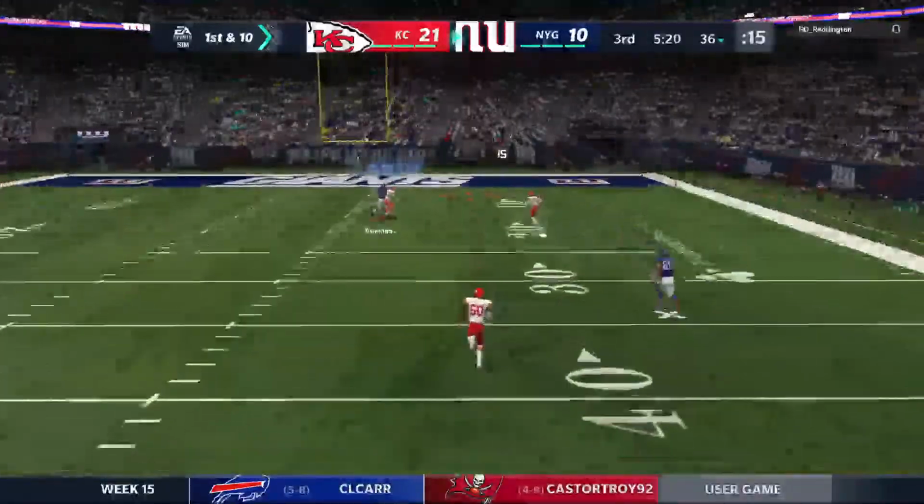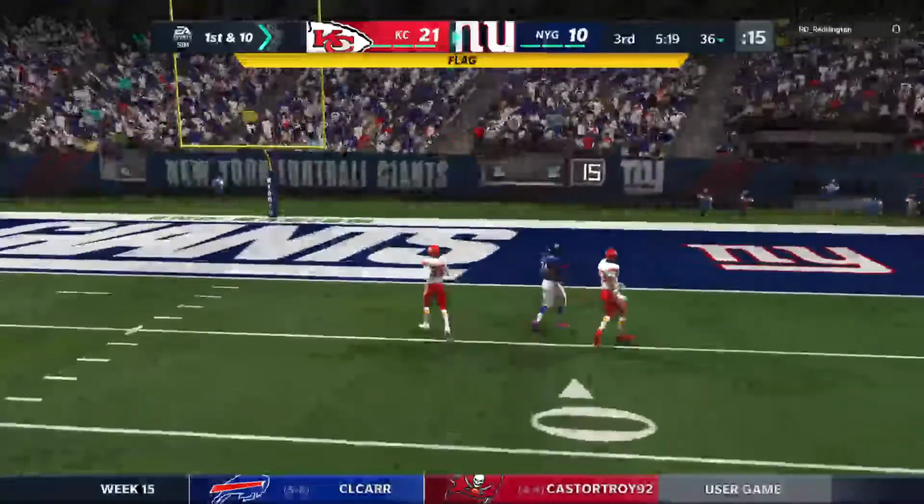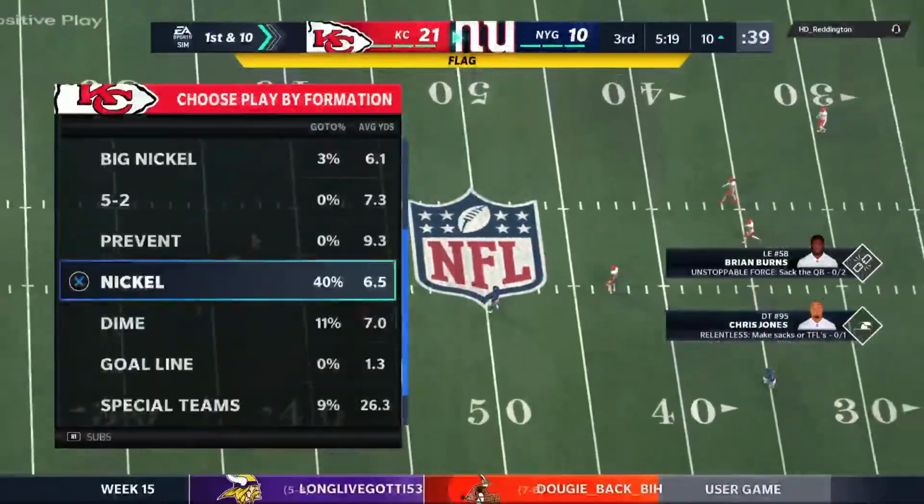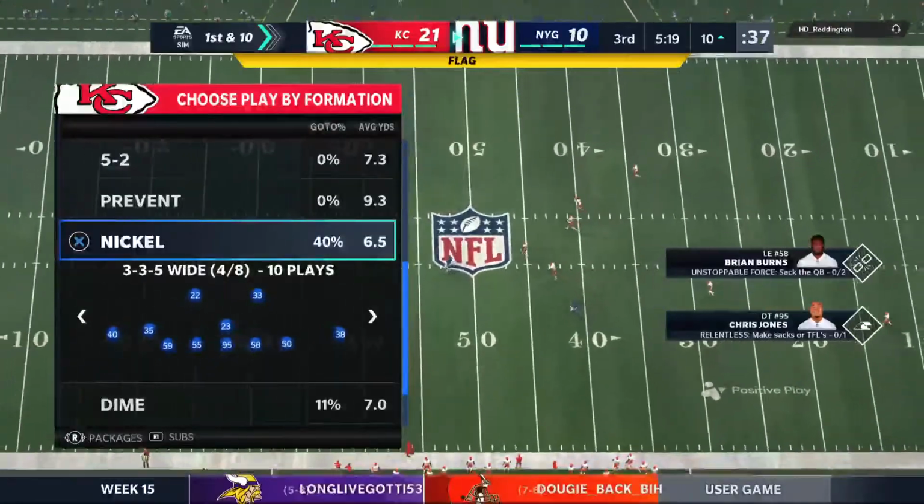He's going to air one out. And that's going to wind up incomplete. However, we do have a flag down. Let's check in with our referee.